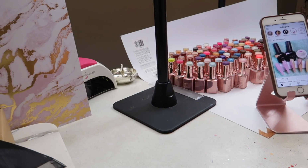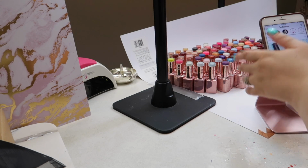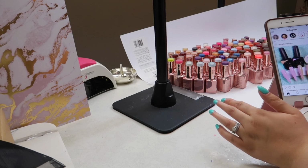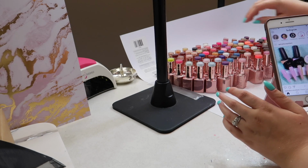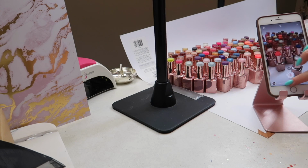Some more behind the scenes. I wanna do some stories for Instagram on these gel polishes before I put them all away. So I'm just showing a couple of ones that I really like that I just think are pretty or are unique. I've just done a couple stories, but I'm seeing some colors here that are standing out for me, so I'm gonna do a couple more.